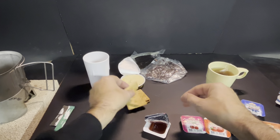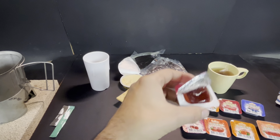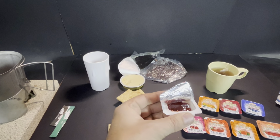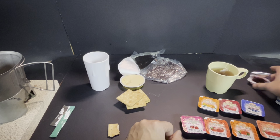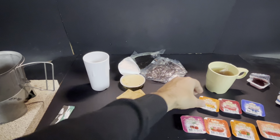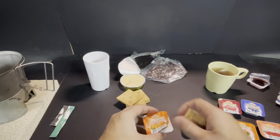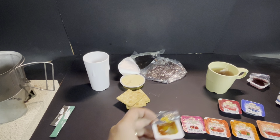Oh, yep. Crackers are not going to cooperate, but whatever. Okay, cranberry. It's just going to be Ocean Spray. Wow. Nope. That tastes nothing like cranberry. That's got a bit of a floral note to it, which is really weird for cranberry, but okay. Can't place the taste, but okay.